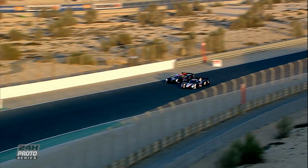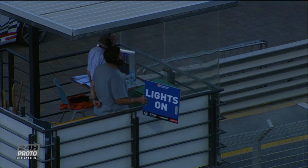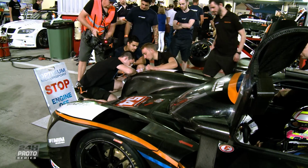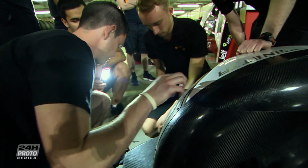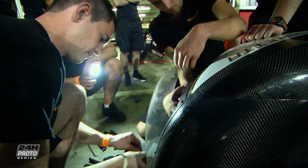Plenty of action on the track, every position being fought over. It's getting dark here in the Emirates and the lights need to go on, and that's a problem for the Optimum 54. No lights and it's out of the race.